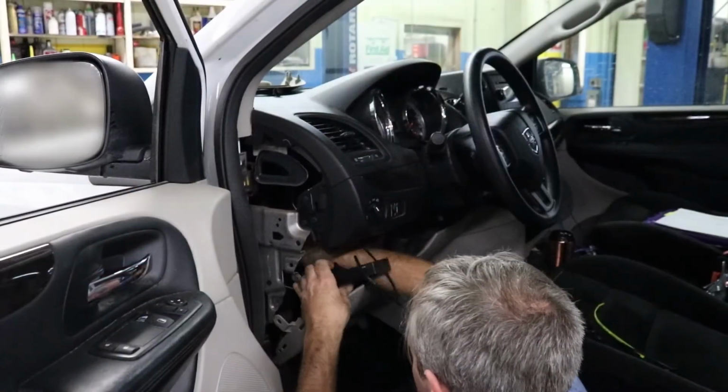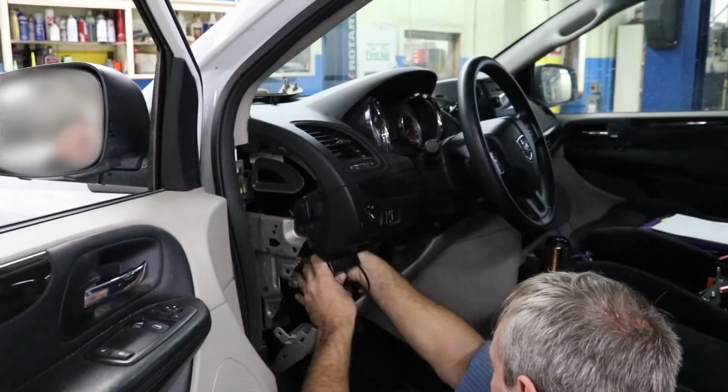So we implemented this program late in 2019. We started to upfit all of our fleet with the GPS units. The GPS system collects data through the GPS satellites, and it collects through a very small unit which is mounted in the vehicle, under the dash, out of sight, and doesn't become a cumbersome thing for the driver.